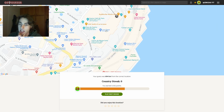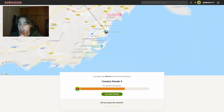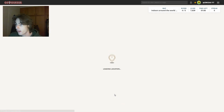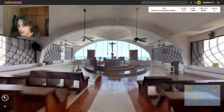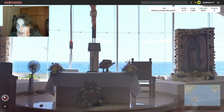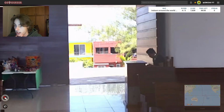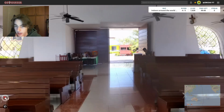Okay, so I think I've seen that in movies and stuff, but that's cool. Okay, that's really interesting. We get the wrong country, unfortunately, but a good round nonetheless. Okay. We're in church once again, and we're looking out onto the ocean. Pretty beautiful location for a church here. This guy? Not really sure.